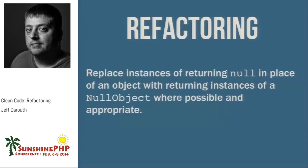Another type of refactoring that is sometimes controversial. Some people like this, some people absolutely hate it. So I'm going to give an example of it, and you get to decide whether you like it or hate it. But in the book Refactoring, he talks about the idea of a null object. Now, this is something you typically see in PHP because we're used to dealing with null checks.